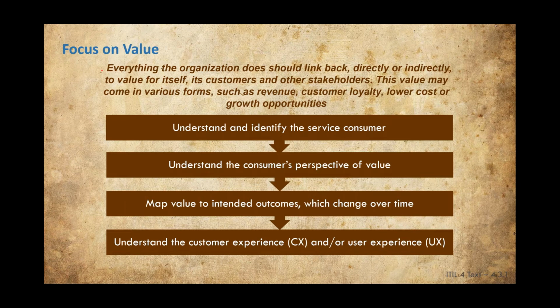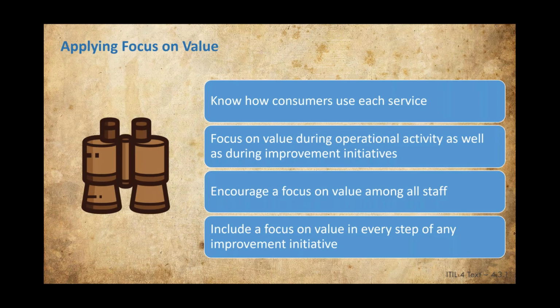And this principle also reveals the influence of lean and service management on ITIL. Letting the voice of the customer drive what we deliver. So when you're applying this guiding principle, focus on value, we need to understand that everyone in the organization contributes to the creation of value. And so everybody within the organization, once they know, has to maximize the value they create. It begins with understanding who is your customer, what is the service, how the consumers are using the experience, and what are their expected outcomes.